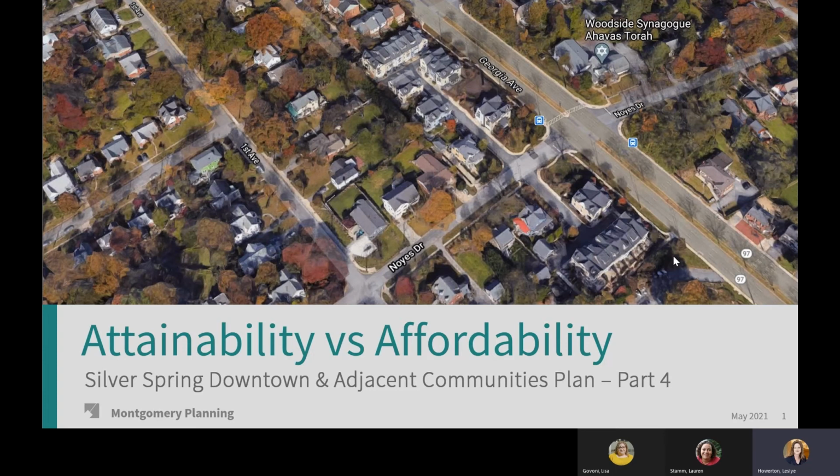Today, we're going to talk about attainability versus affordability. These videos are meant to be educational and informational, and they do not contain recommendations for the Silver Spring Downtown and Adjacent Communities Plan.